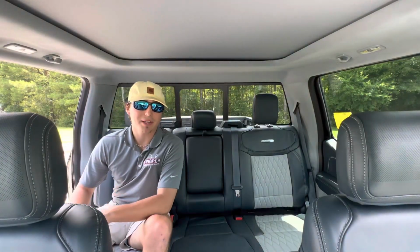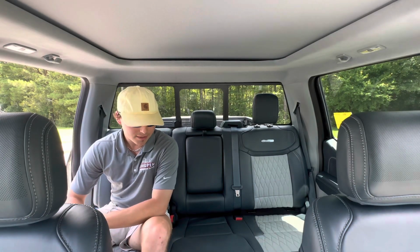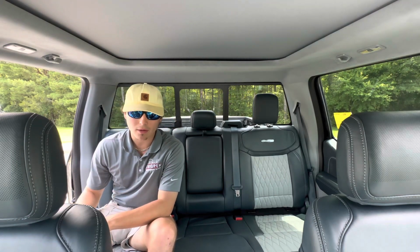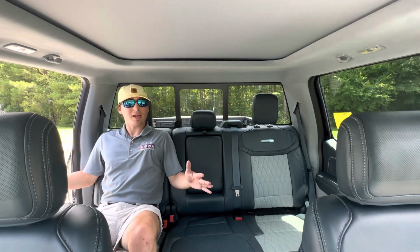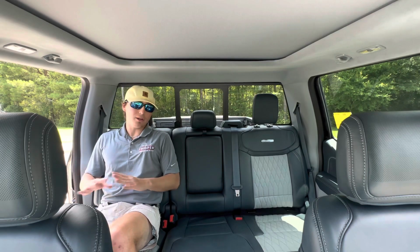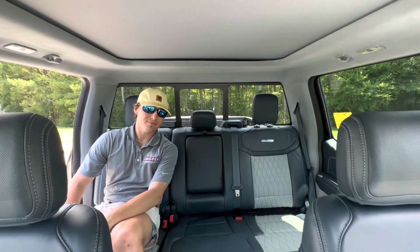Now, of course, your back passengers get these beautiful creature comforts as well that I spoke about in the front. You've got your heated seats, USB-A, USB-C, another 120 volt outlet, rear vents, as well as these beautiful diamond stitched Admiral Blue leather seats that I spoke about before. Nothing could be more comfortable, and again, they let you know it's a Limited.